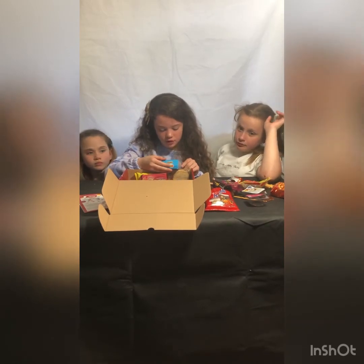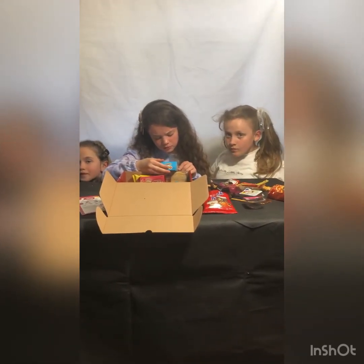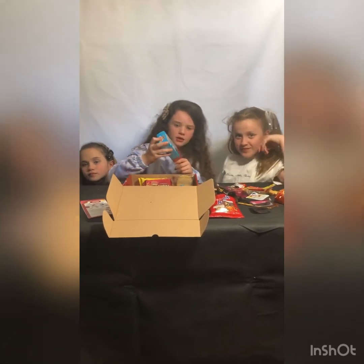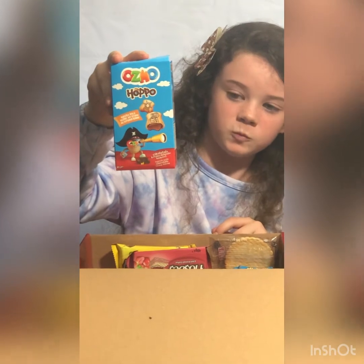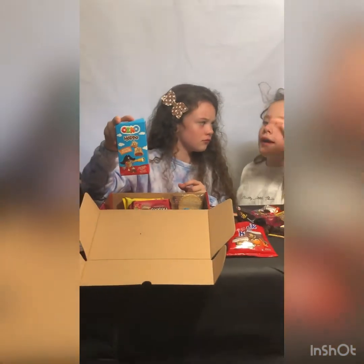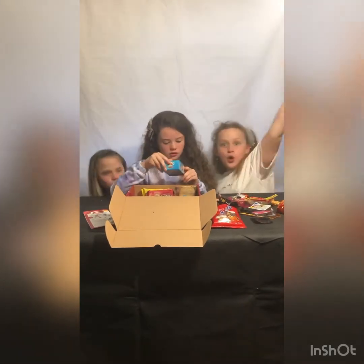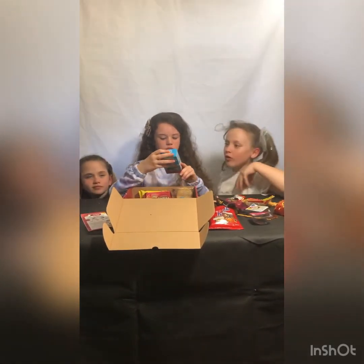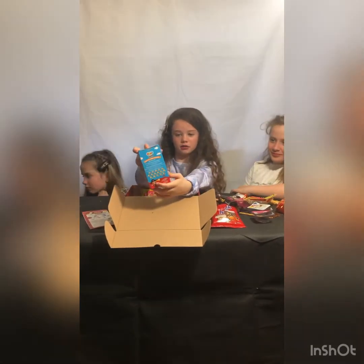And this is called Osmo. Or Hoppo. Plasmo? Cosmo? It's called Cosmo. Okay. Cosmo. Tiny. So, rawr! And you actually see on the back, it looks like a kind of game.